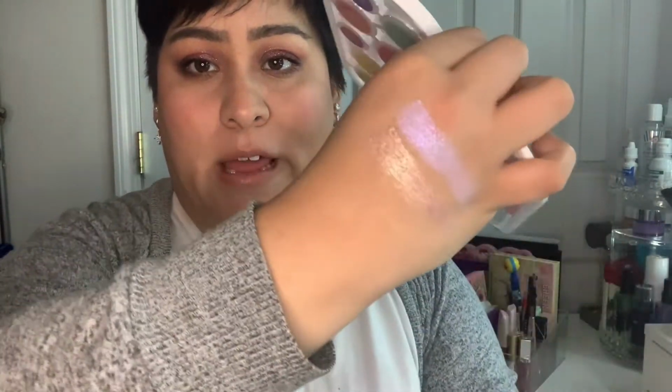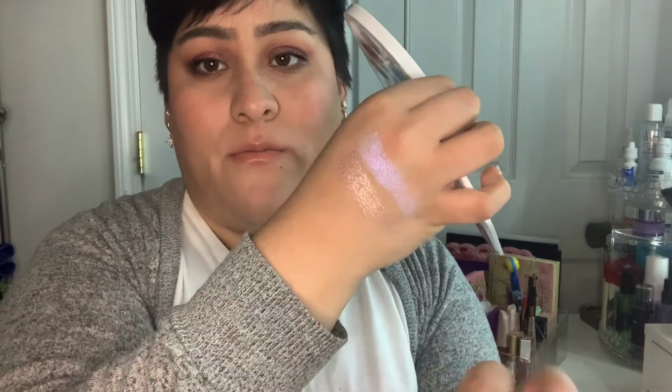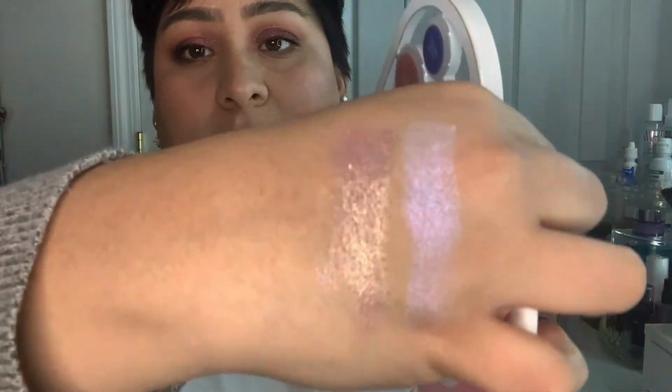They're just super pretty, similar to that Pretty Guardian palette from ColourPop, but the consistency of these is much better for me. I really like this palette, and it's more of my middle tone palette, so it's really pretty. That was also one that I enjoyed this year. Another one that was okay. It was okay.